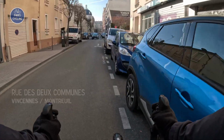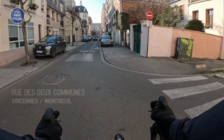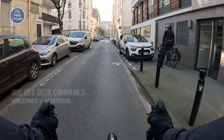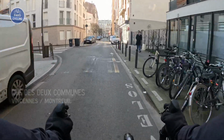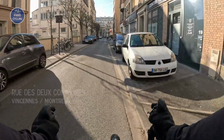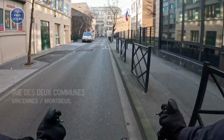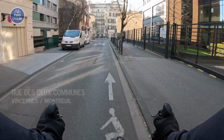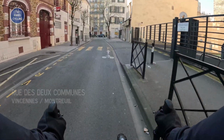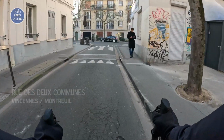And this final street, well, actually it's not the final street, there's two more, sorry. It's called Rue des Deux Communes, meaning two town street. Very original, but again, it goes well with Rue des Trois Territoires. You can appreciate the contreflow lane, the absence of cars, relative absence of cars, and the quietness. Just quiet.